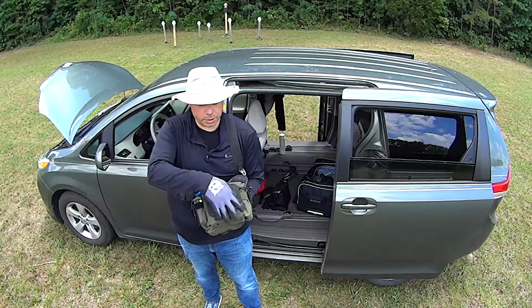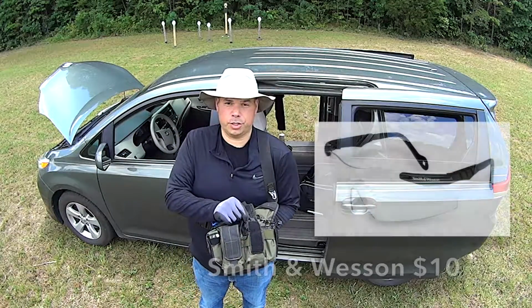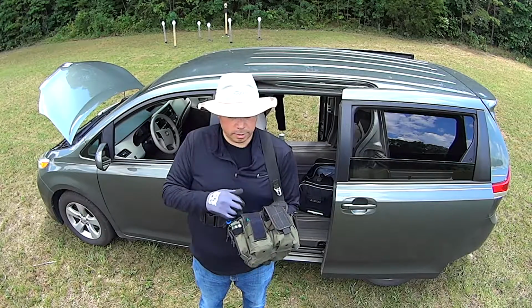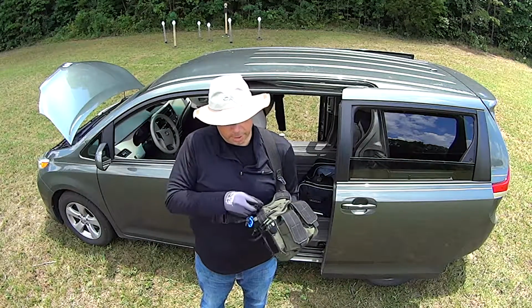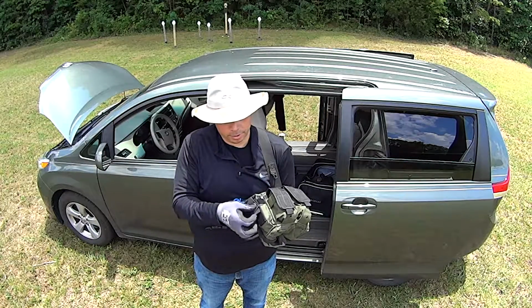And then in the front, where you would normally have M4 mags, I have a pair of clear shooting glasses because I do night training as well. And then I have, oh yeah, gotta have that, especially in an environment like this. And then I've got a tourniquet because, life happens.